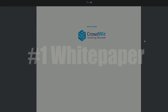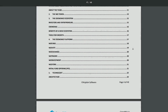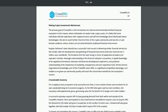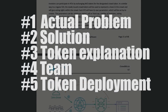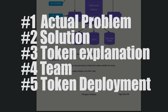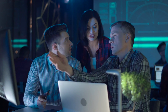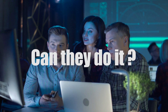The first thing is the white paper, which every ICO usually offers as a downloadable PDF on the website. Based on my experience, those things should be included and answered in every white paper. The actual problem, how they want to solve it, how the token works in economical and technical way, the team, and finally the token deployment plan. The most important thing in here is the team. So have a look at the people and think, do these people know what they are talking about?